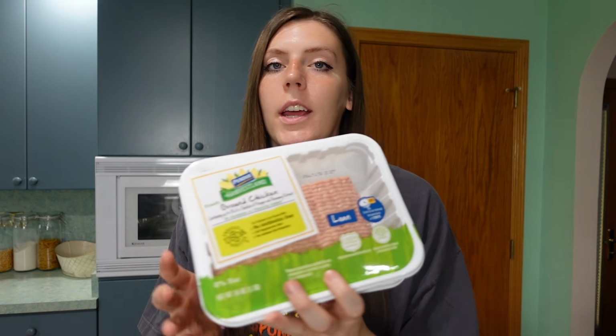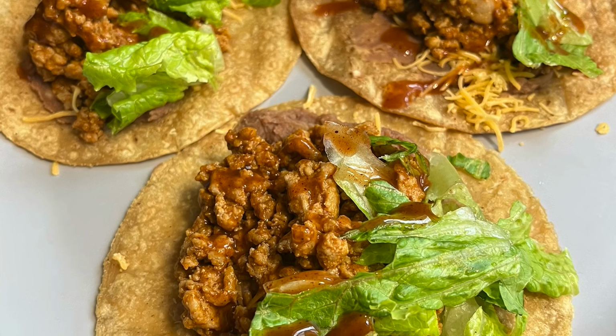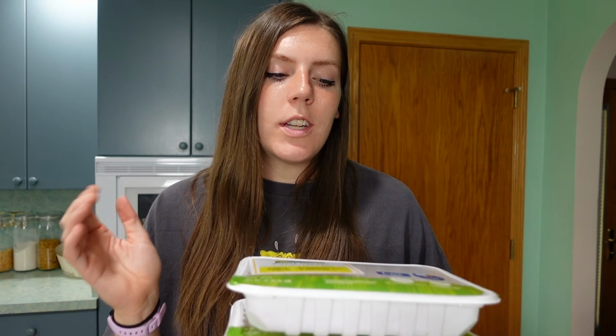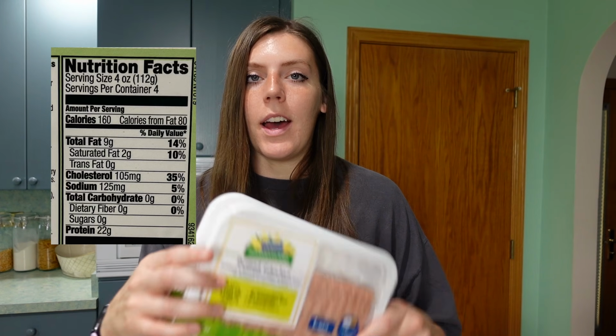Then moving on to the proteins that I grabbed today. So I got 2 pounds of lean ground chicken. I will either do taco meat or chicken burgers or chicken meatballs with these, although I do still have some turkey meatballs, so I probably won't do that. But this is 0 points on WeightWatchers. It's 92% lean, and for the serving of 4 ounces, it's 160 calories, 9 grams of fat, and 22 grams of protein.